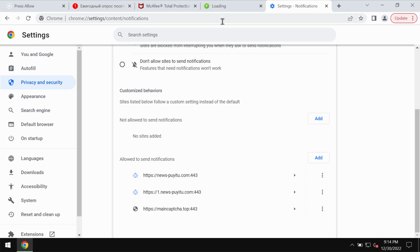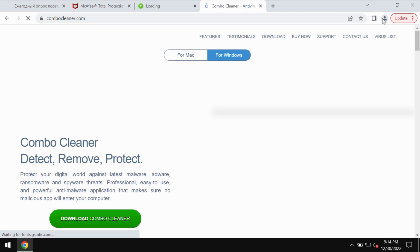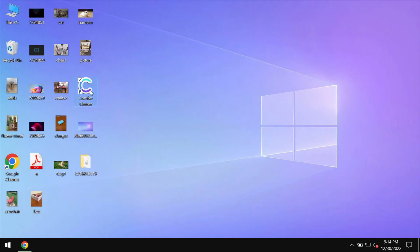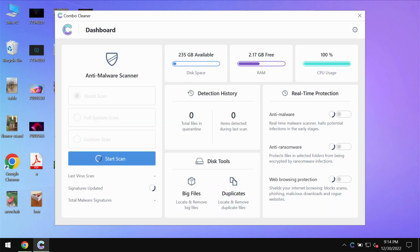Finally, to make sure that your computer is free of other threats, I recommend that you scan the system with Combo Cleaner Antivirus. Please get it on the official page combocleaner.com. So download the program, install the software, and begin scanning the system. Combo Cleaner Antivirus will help you to effectively detect and eliminate other infections from your computer.